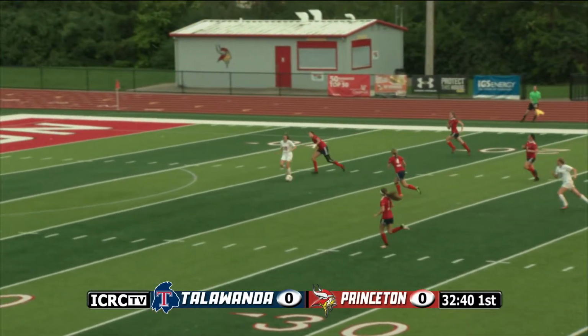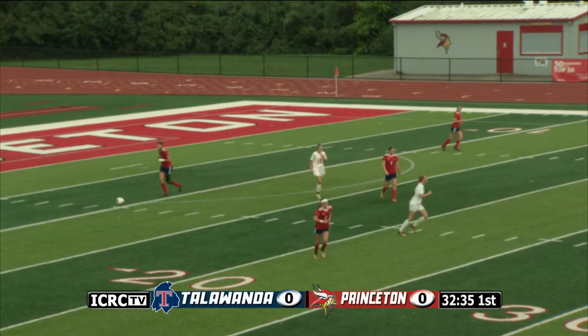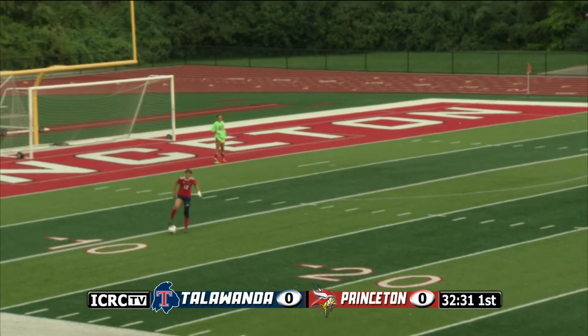Bringing it into the center is Dennis. She's got Geller, and the flag is up. Just barely offsides. It's Gabby Segal she was looking for.